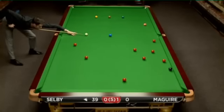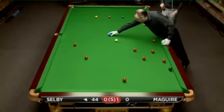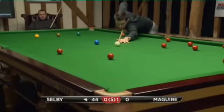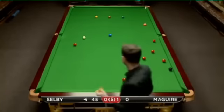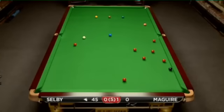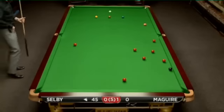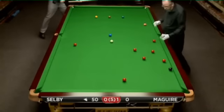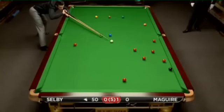Coming to the table, 38 in front. It is feasible that he could clinch the frame with reds and blues. Six. Seven. The top players, Selby included, are very good at playing that three cushion in and out of balk shot without cannoning a colour.